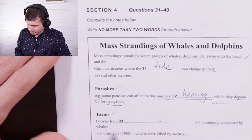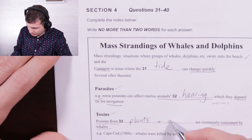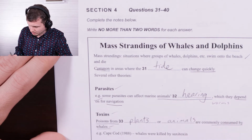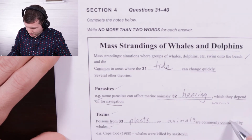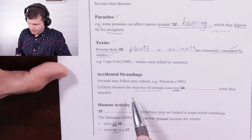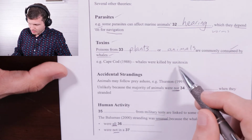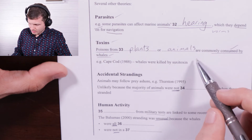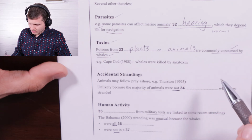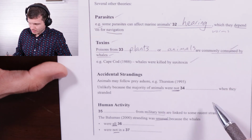These have also been found to contribute to the death of many marine animals. Many toxins, as I'm sure you're aware, originate from plants or animals. The whale ingests these toxins in its normal feeding behaviour, but whether these poisons directly or indirectly lead to stranding and death seems to depend upon the toxin involved. In 1988, for example, 14 humpback whales examined after stranding along the beaches of Cape Cod were found to have been poisoned after eating tuna that contained saxitoxin, the same toxin that can be fatal in humans.